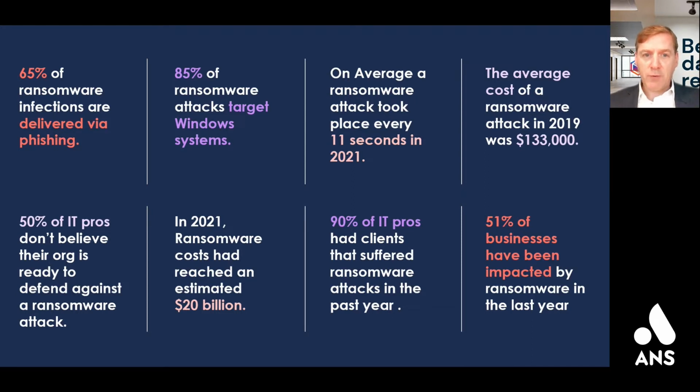Going back to the beginning of the pandemic, we saw a lot of phishing attacks using Zoom or Teams invites to draw people in. So it's certainly a changing market. On the Windows side, Linux platforms are by no means immune to attacks, but a high percentage is obviously around the Windows install base. Recommendations there are keep them patched, keep them up to date. Unfortunately, attackers are aware of this already, so they'll package some threats that look like updates and push them out as well. So it's a difficult space to be in.